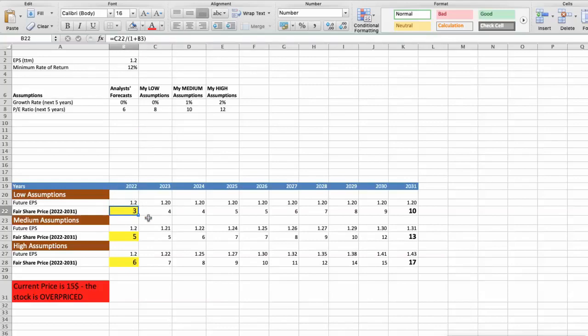Second scenario. Takeda will have average performance in next 5 years, and we will use the following parameters in our calculation. Future growth rate would be average, 1%. Future P/E would be average, 10. In this case, the fair value of the stock today would be $5.